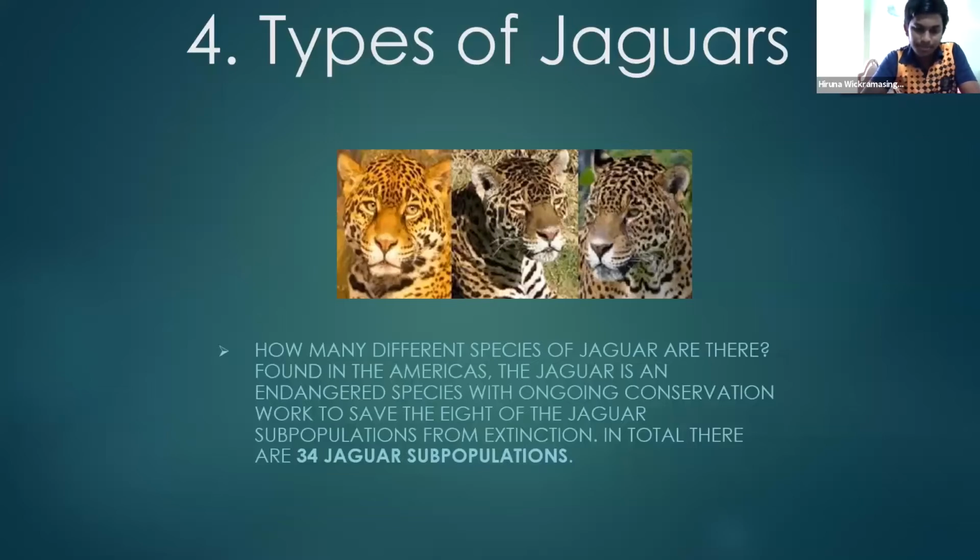There are 34 jaguar subpopulations, and only 8 of them are very endangered. Only found in the Americas, the jaguar is an endangered species with ongoing conservation work to save 8 of the jaguar subpopulations from extinction. In total, there are 34 jaguar subpopulations, and let's see some species of jaguar.